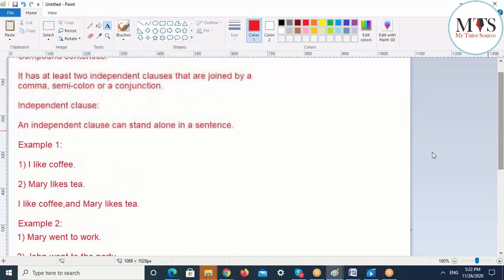So an independent clause, as mentioned earlier, can stand alone in a sentence. That means it represents a complete thought. If you consider this sentence, "I like coffee," it represents a complete thought. It's not an incomplete sentence. The idea that the writer is trying to convey through the sentence is accurately portrayed.